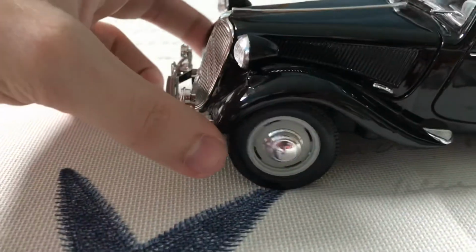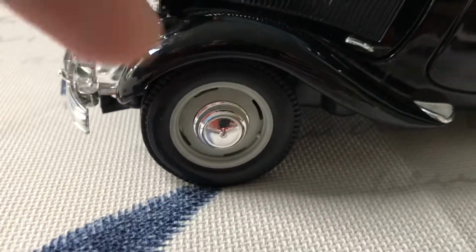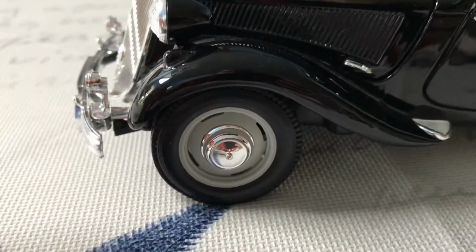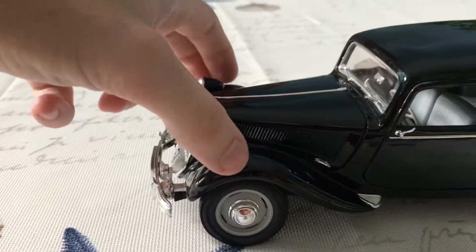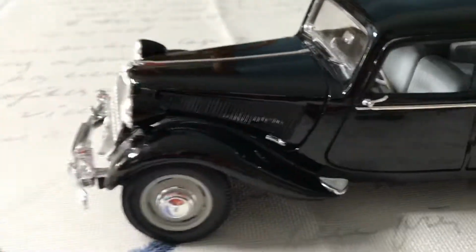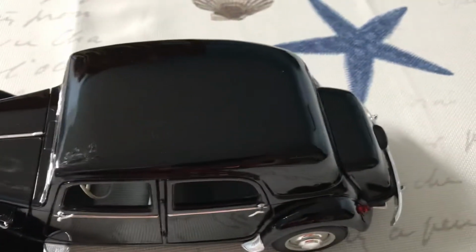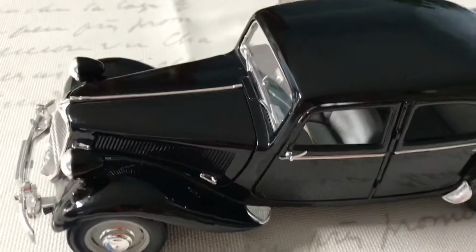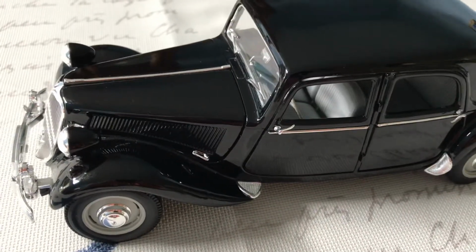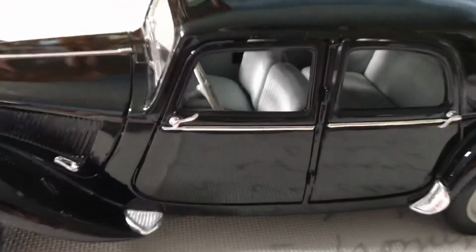Detailing on the wheels, not much to see on there, but they do look pretty good. They have the little four spokes on there. Of course, you do get full suspension on all 4 wheels and nice steering as well. Paint quality on the car, I would say, is good. It's not a metallic black, it's just a glossy black paint, but there's no rough areas or anything like that, and overall I'd say it's pretty good in terms of paint quality.